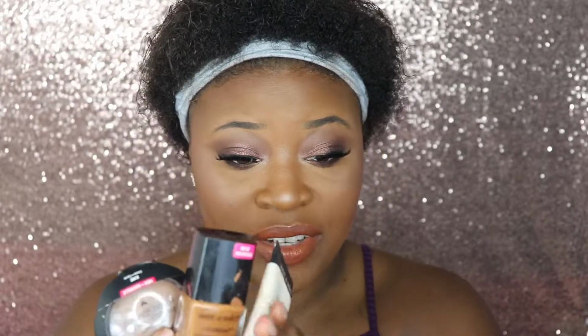So you have to buy the combo: the primer, the foundation, and the powder. You can only get this online on Ulta. You cannot find this color in the store. In the store, it doesn't even go dark at all in my local Walmart.